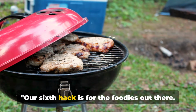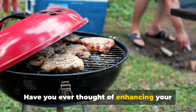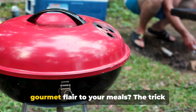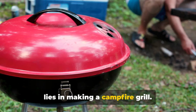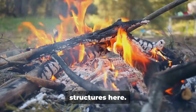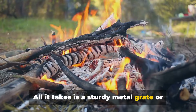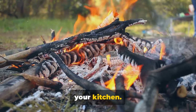Our sixth hack is for the foodies out there. Have you ever thought of enhancing your camping experience by adding a bit of gourmet flair to your meals? The trick lies in making a campfire grill. Now, we aren't talking about any sophisticated equipment or complex structures here. All it takes is a sturdy metal grate, or even a wire rack that you already have in your kitchen.